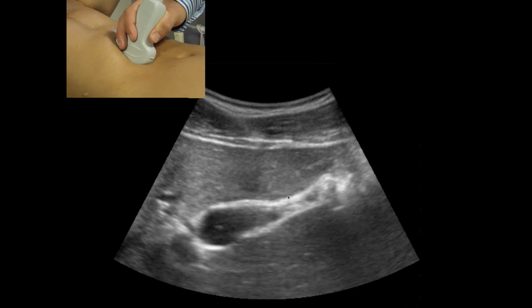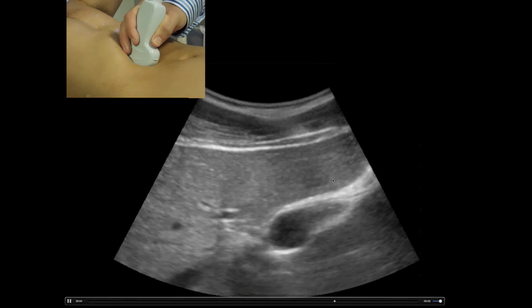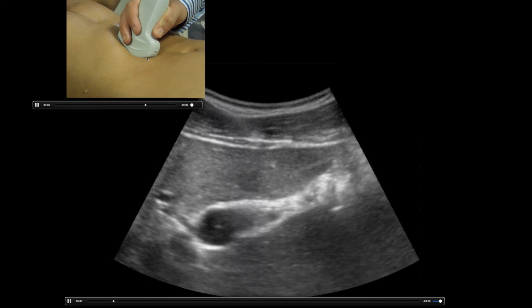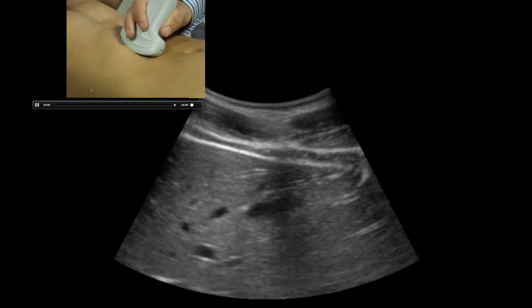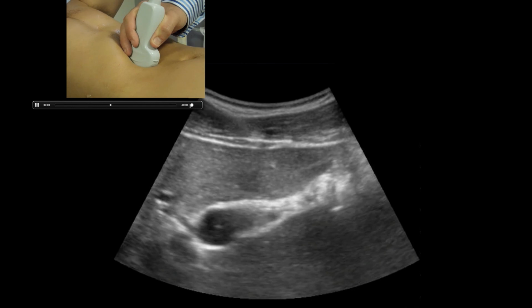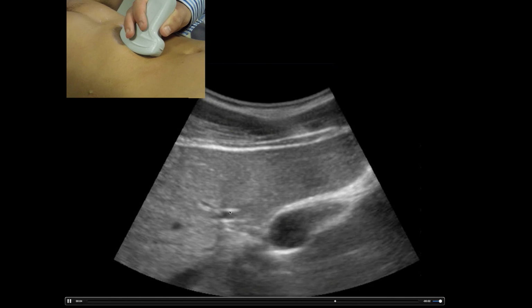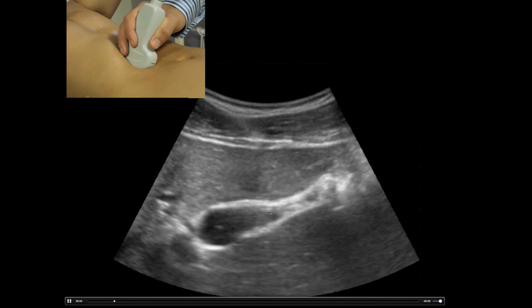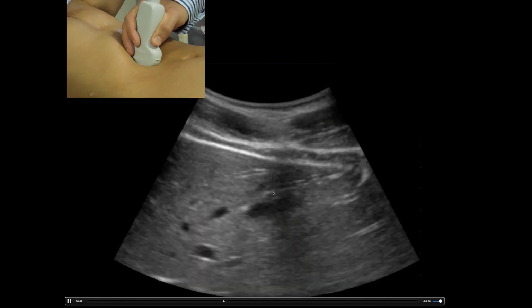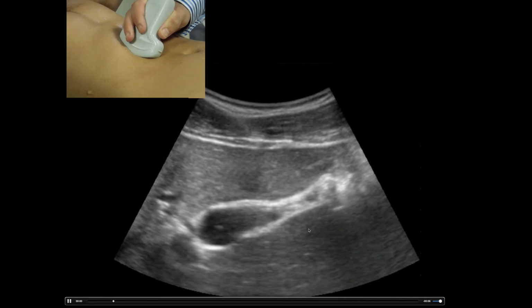So what do I mean by that? Take a peek here at the top of your screen. You'll see your probe, in this case the transabdominal probe, oriented facing upwards, so towards the head of the patient. Here's your corresponding clip at the bottom. Notice this black or anechoic structure right in the middle. This is your gallbladder. It looks rather oblong in this clip.